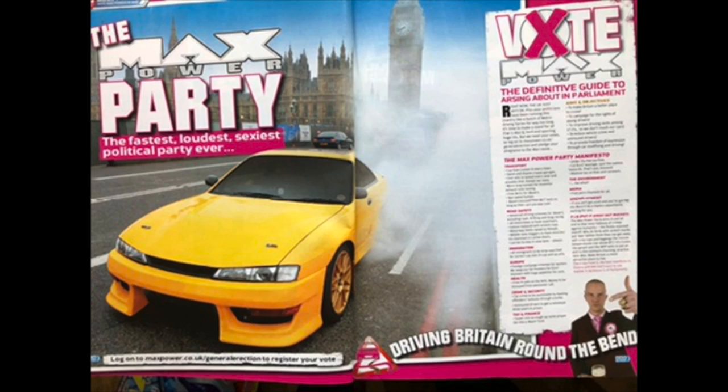Part of your campaign to become MP, wasn't it? Oh yeah. I mean, that's what Boris Johnson did when he got himself elected. Big smoky burnout. The old Bill turned up soon after we got those pictures. That was cool. It's a drift car, so it had a full-on drifting setup, two-way diff and stuff. It's a handful on the motorway.